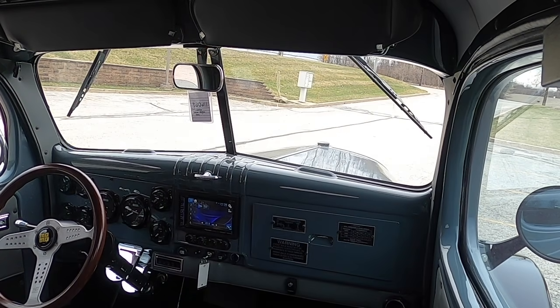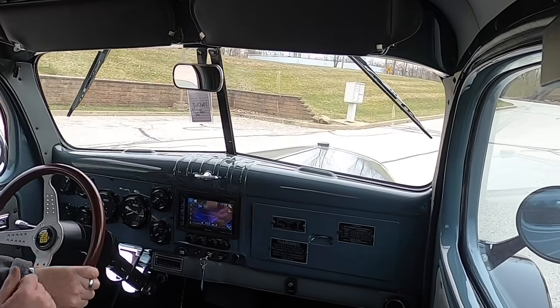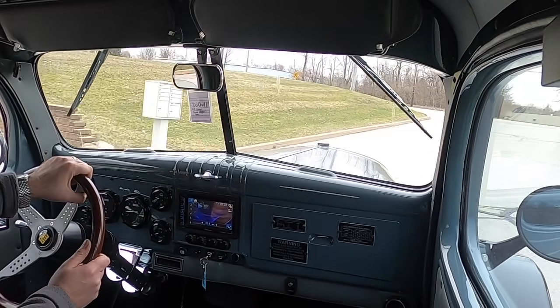The 170 in the nomenclature refers to horsepower, and the 170 horsepower doesn't seem like a lot, but the 440 pound-feet of torque make this truck extremely user-friendly on the road. Drop it into gear, power steering, it's just that easy.